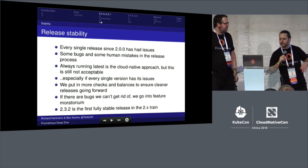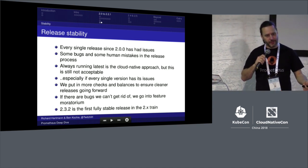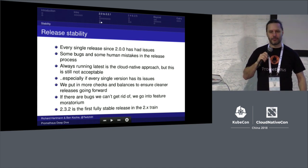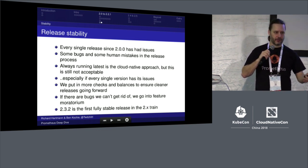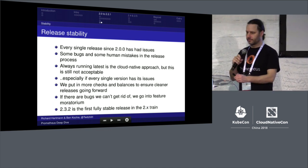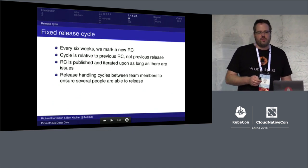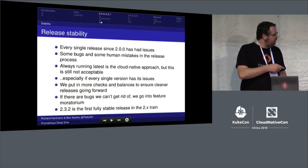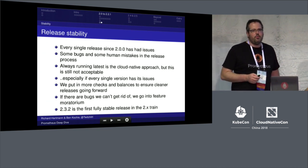Oh, all right. Yeah, so of course, like happens when you create a new time series database, the first version had a bunch of bugs. So we spent quite a bit of time focusing on stability and fixing crash bugs and other stability problems with the time series database. And as you saw, 2.3.2 is the first version which is actually considered really stable. So if you're using anything older than this one, you should update, of course. That's the first one which we consider stable within the 2.x train.